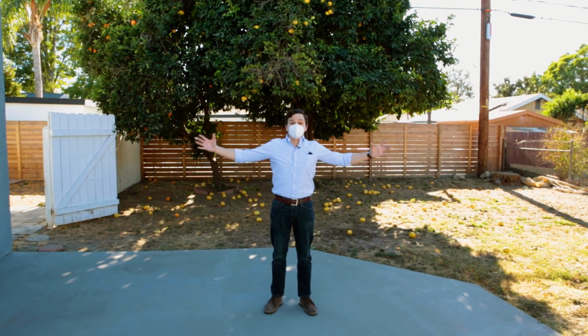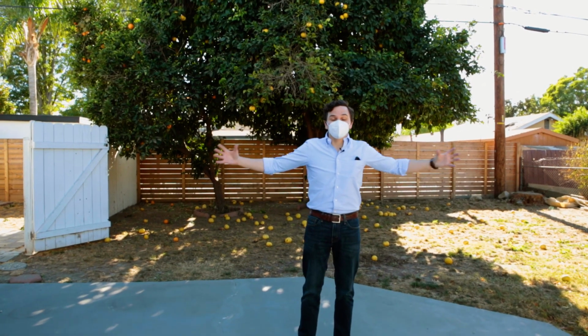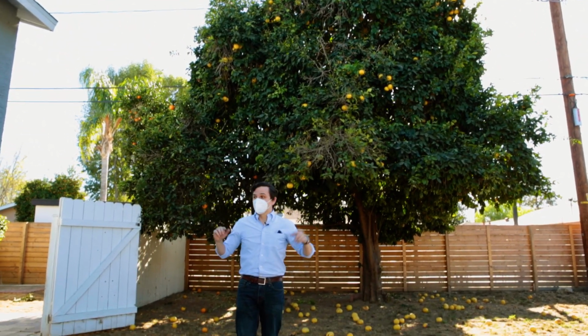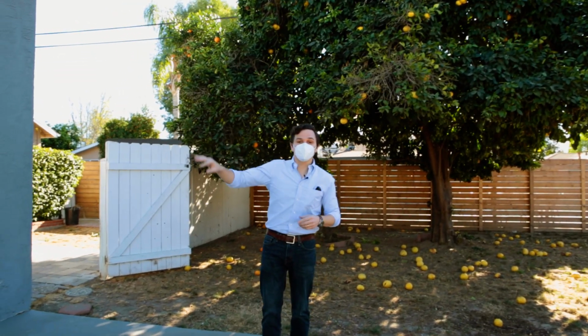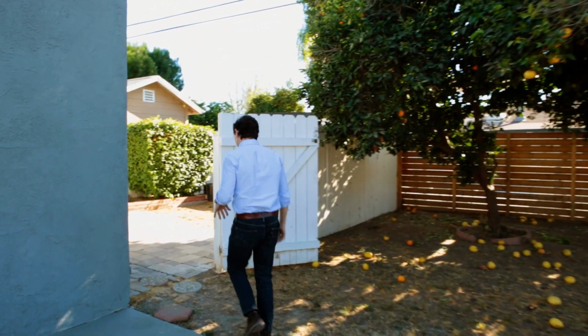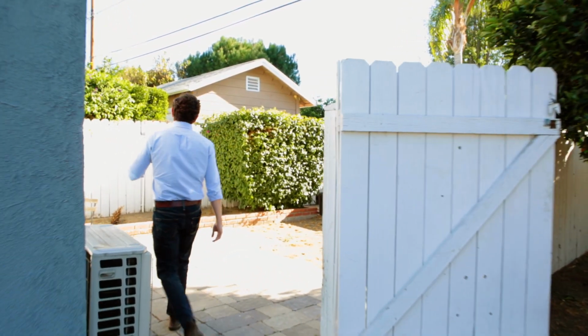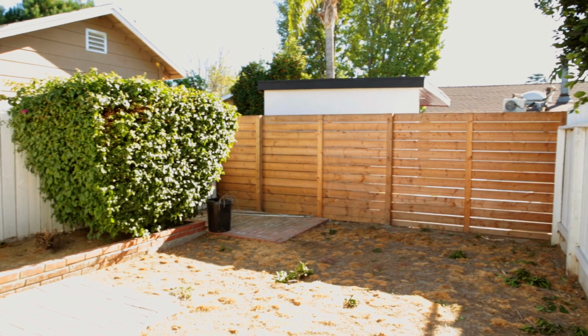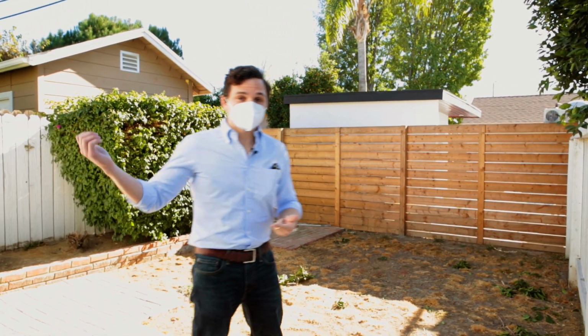So this is the backyard, which I love because it's a big blank slate, except for these 2 mature fruit trees, and you can't buy features like this. Now, the ADU has a private entrance from the front, but we're gonna go around this way so that you can see the ADU's private backyard. This is a great feature for when we advertise the ADU for rent. Now let's go check out the ADU.